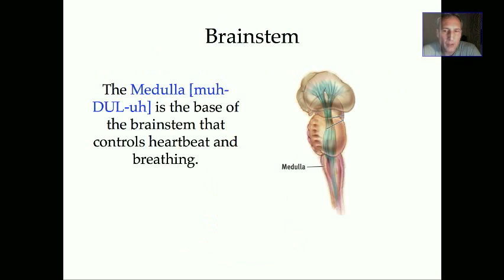The medulla is at the bottom of the brain stem, coming up from your spinal cord, right where the brain stem starts to swell a little bit and gets wider. That controls heart rate, heartbeat, and breathing. So very important. It's pretty well protected back here at the base of the brain, but a hard strike in the right spot is going to have an impact on the heart and your lungs, and could be deadly.